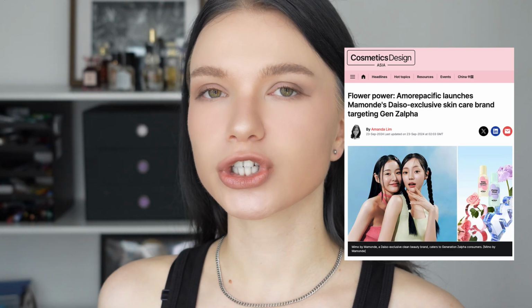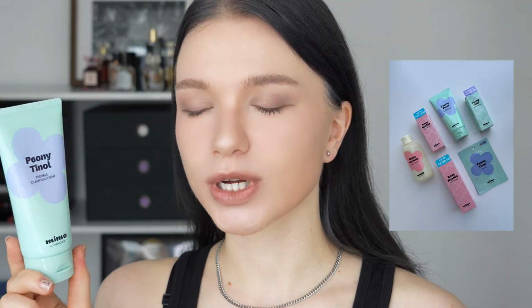First I want to start with cleansers, and I only have two cleansers today. Here is this Peony Tinol Trouble Cleansing Foam from Mimo. I think it's a brand by Mamonde. I always use the phrase "I think", although I don't think it's a fact. It's a Daiso brand brought to us by Mamonde, which is quite well-known and a very good brand that is part of a more Pacific brand lineup. So basically, this is their late Daiso version line. They have a lot of other products, and I have mentioned before that I bought a lot of different ones to try.